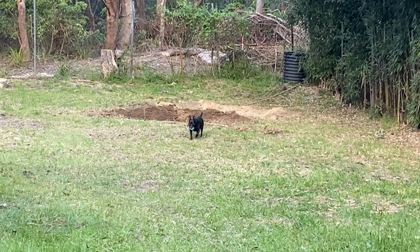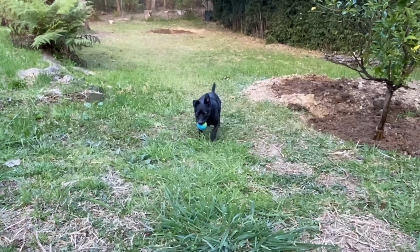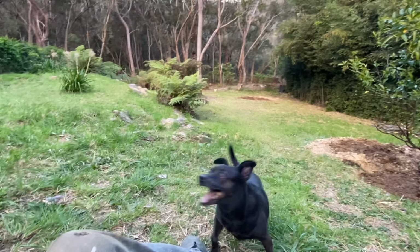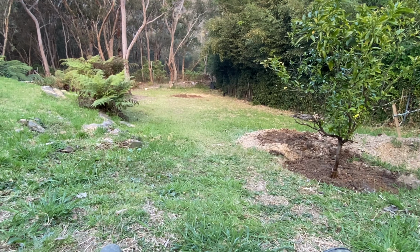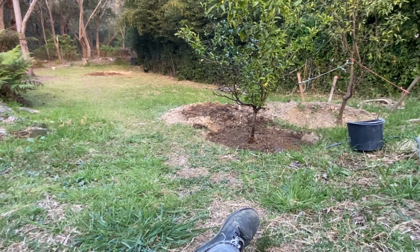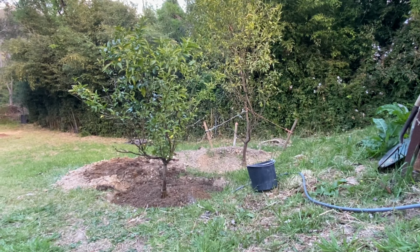Checking out the old hole. There was a lot of bamboo around the roots of this one too, but it was like big clumps of it, just growing over the top of the roots of this tree. But it's done now. Get that nice and watered in, and then I'll give that one another water. It's meant to rain, I think, in the next couple of days.